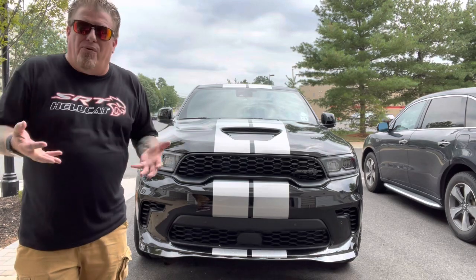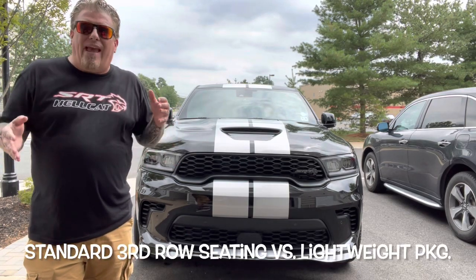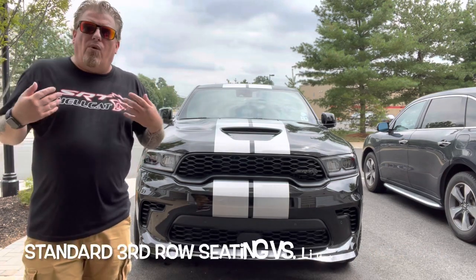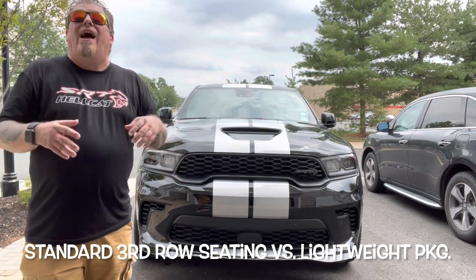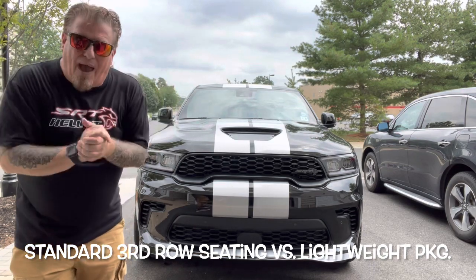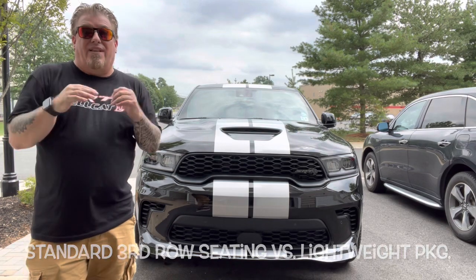And then of course we have the third row. Do I get it? Do I not get it? But we wanted it to be different. We didn't want it to be a duplicate of the Jeep Trackhawk, except for it being longer. So I'm happy I got the captain's chairs in the second row versus the lightweight package. Happy I got the center console in the second row versus not having it.